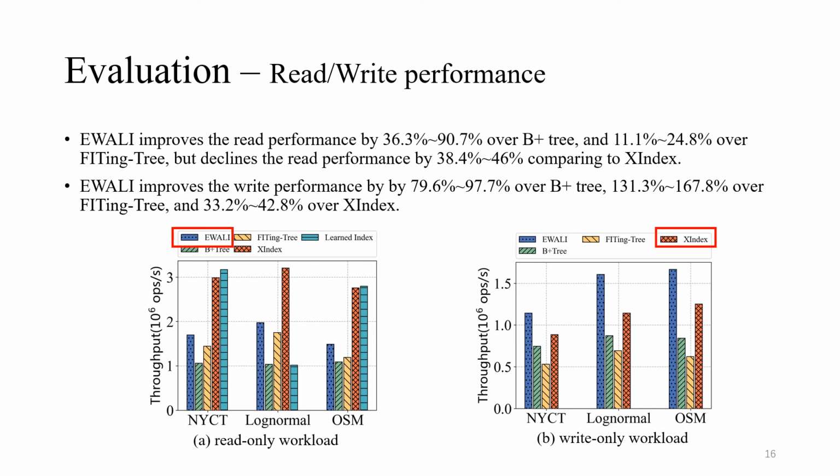We first show the experimental results of read and write performance as shown in Figure A. On the read-only workload, Awali performs better than B plus tree and fitting tree, but performs worse than X-index and the IM model. The reason is that the non-leaf node of Awali uses a linear regression model to select the next layer, leading to a further binary search within the error range. X-index and the IM model use a CDF function to calculate the position of the next layer model, which is much faster. Also, the dual buffers of L-Valley affect the read performance because it has to perform another twice binary search.